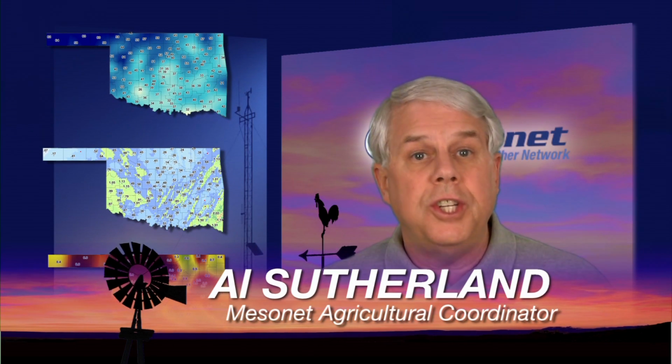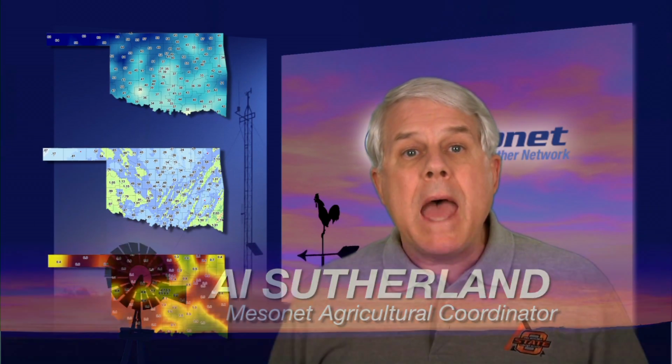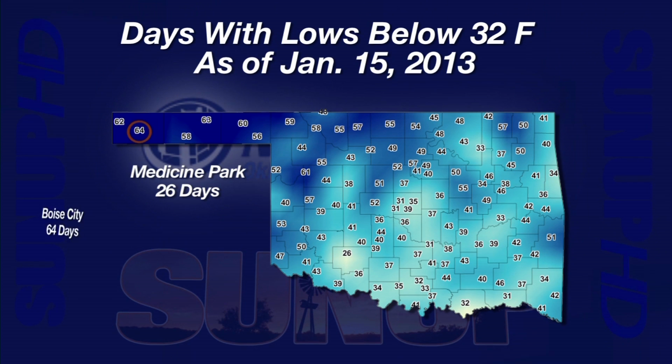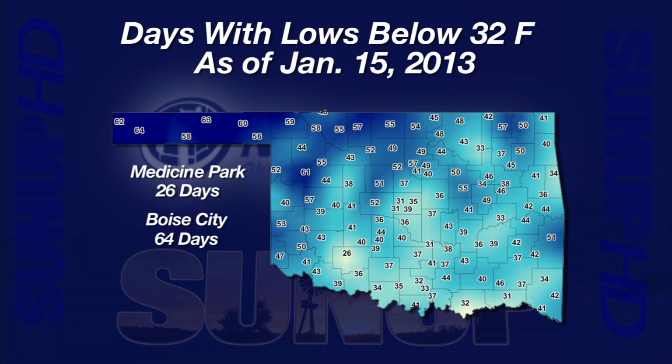Cold nights continue to add up. A map of the nights with lows at or below freezing through January 15th goes from the lowest count of 26 at Medicine Park to the highest count of 64 cold nights at Boise City. The colors show the increase in the freezing night count from the light blues in the south and east to the intense dark blues in the northwest.